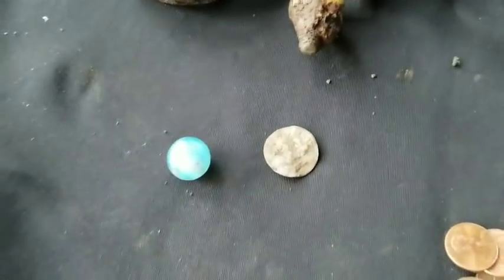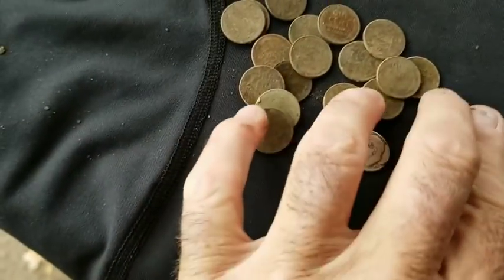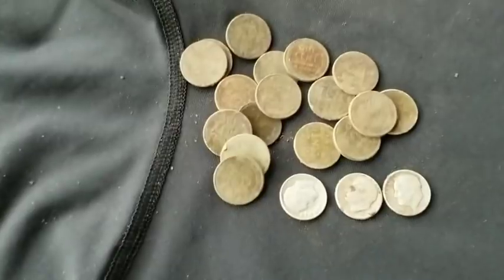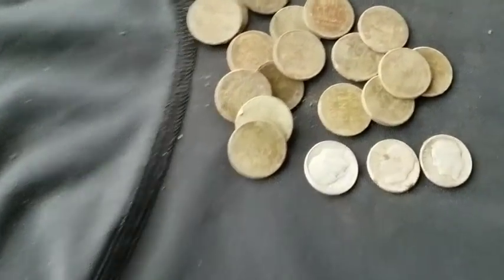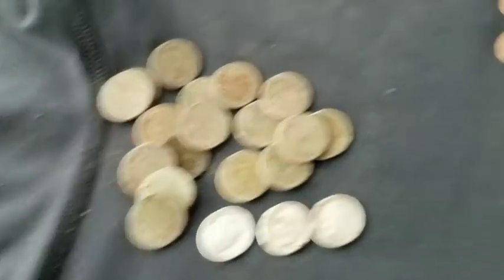Piece of play money. A bunch of wheat pennies for 3 silver Rosies, which is, hey, anytime I dig a silver coin, I'm happy. A lot of Wheaties. I got to go through those Wheaties and look at them. I've got piles of wheat pennies.